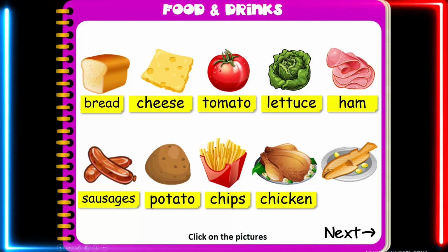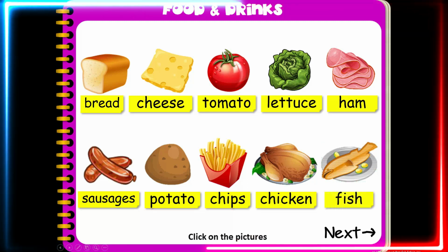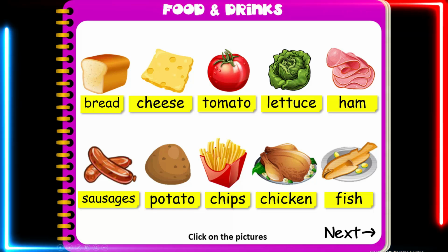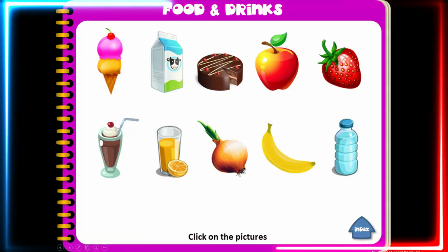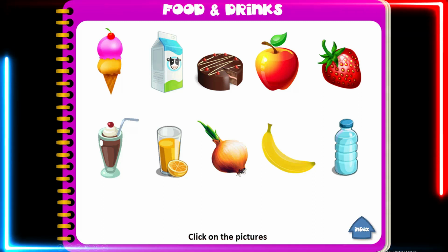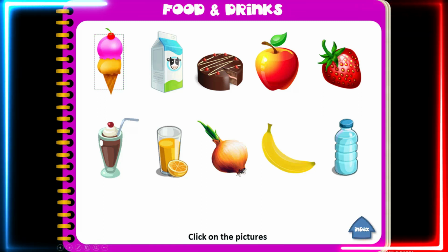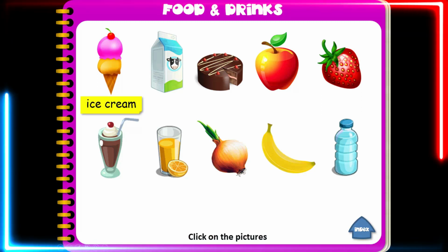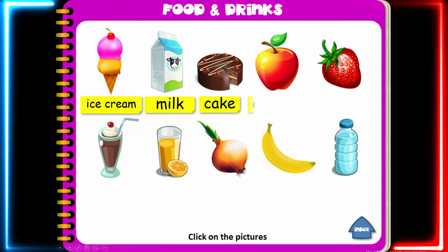Some people don't eat meat. They don't have to. I fully respect that. Fish. And fish is also a very healthy life choice, but also a lot of people don't eat it. Then let's see here. Okay, now everybody knows the first one. What is this first one? It's a nice, I don't know what the flavor is. It looks like a funny pink flavor and maybe strawberry? Ice cream. Milk. Cake. Apple.